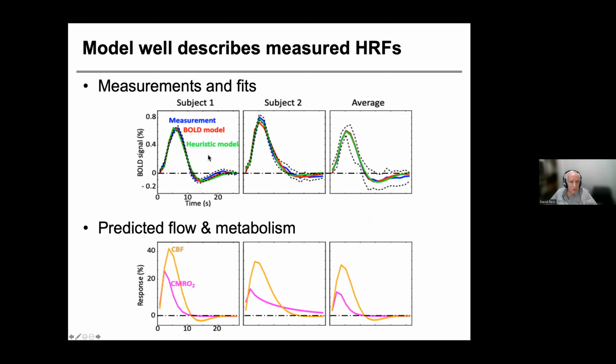So we get a lot of HRFs. We get HRFs over a large fraction of the brain, and we're going to parameterize our HRFs. Most of the HRFs look like this, a positive HRF, and we're going to extract parameters such as peak amplitude, full width half max, time to peak, and undershoot from this waveform.